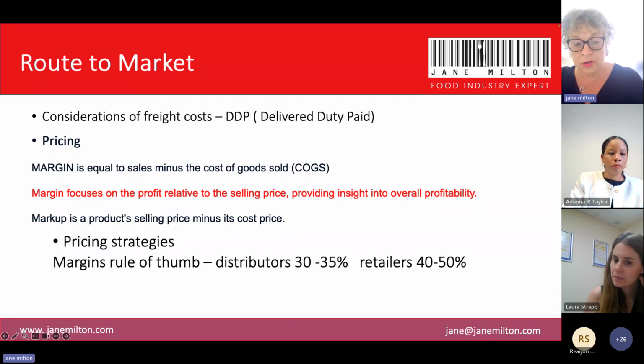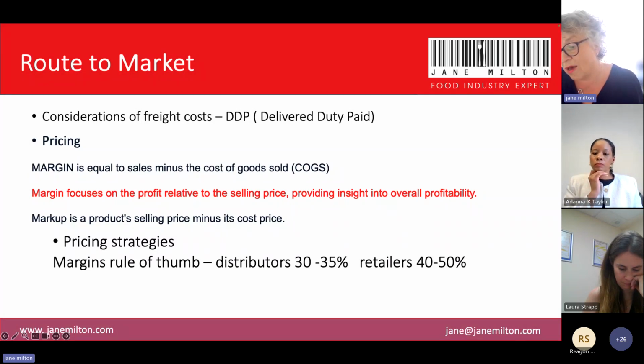And the other thing that we find often trips people up, margin and markup are used by people as if they're both the same word, or have the same meaning, and they really don't. So your margin is your sales minus your cost of goods, all your costs, including your delivery costs, including any additional costs that you're going to have in terms of clearing customs and things, all of those costs in there. And so your margin focuses on your profit relative to the selling price. So it gives you an idea of overall profitability.